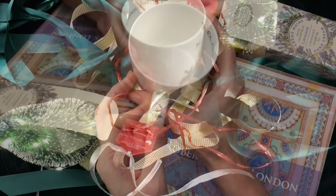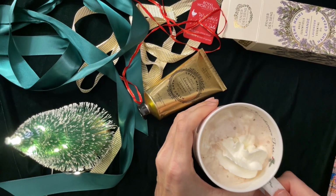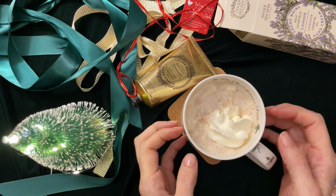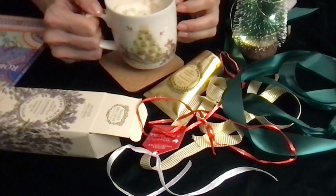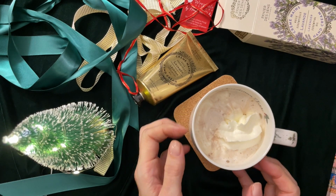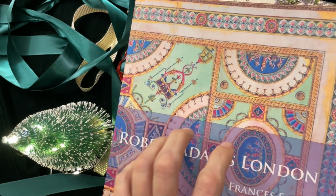You see there. How is that? Little coaster. Some cocoa with whipped cream. So we have our lavender, our cocoa in a Christmas cup, our Christmas tree, and a lovely book.